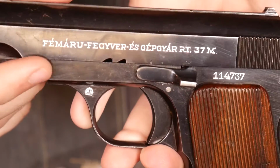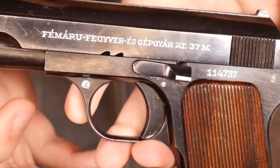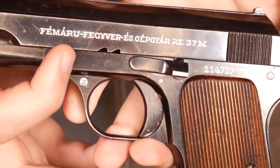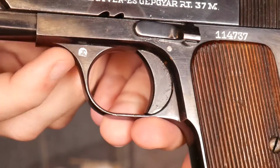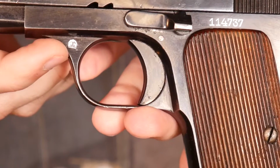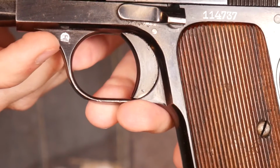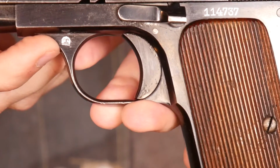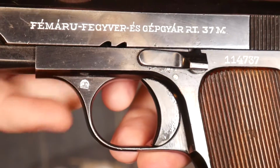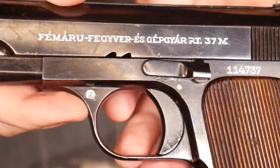on the later 29Ms. The slide markings on 29Ms changed, but it'll all say Femaru, FEG, and then the model number. This is pretty standard marking for the Hungarians. Down here on the trigger guard, you'll have one of a couple different types of stamps. There's a type of stamp that the Hungarian military added to theirs. This one is a St. Stephen's crown. This crown is thought to be for commercial sales. So if you see a little crown like this, the gun was probably sold commercially to police or whoever, or maybe even officer private purchase, something like that.